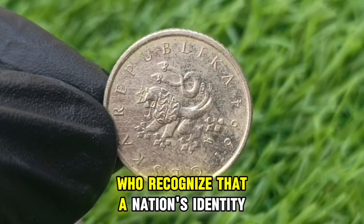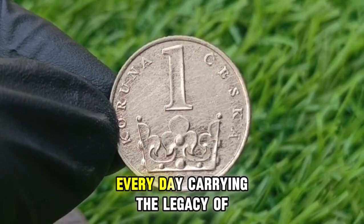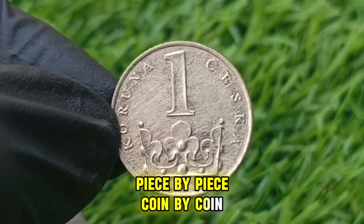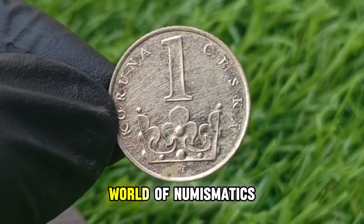who recognize that a nation's identity, pride, and history can also live in the smallest fragments of metal that pass from hand to hand every day, carrying the legacy of a nation into the future, piece by piece, coin by coin, year by year, until it becomes not just a currency token but a timeless symbol of the Czech spirit and its enduring presence in the world of numismatics.